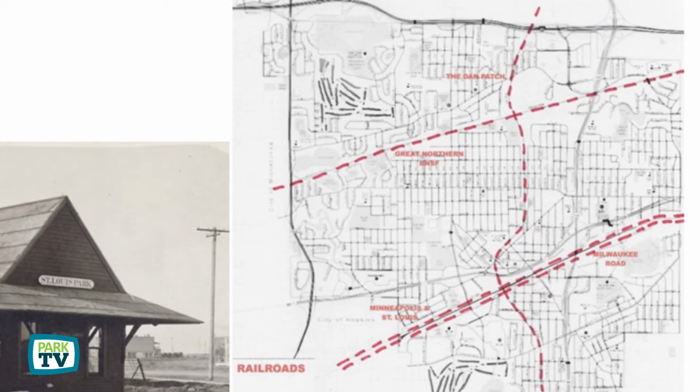1870 came along, and the Minneapolis and St. Louis Railroad paralleled the Great Northern to the south, and shortly thereafter the Milwaukee Road butted up against it, so there was a double rail line just north of Excelsior Boulevard going through the park.